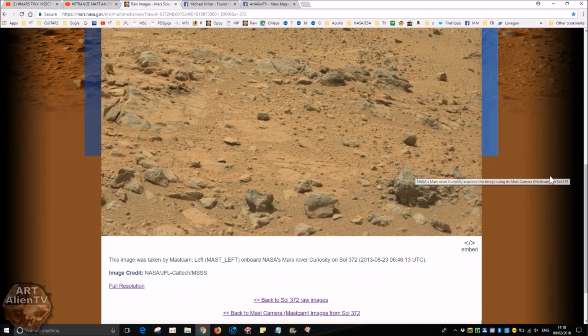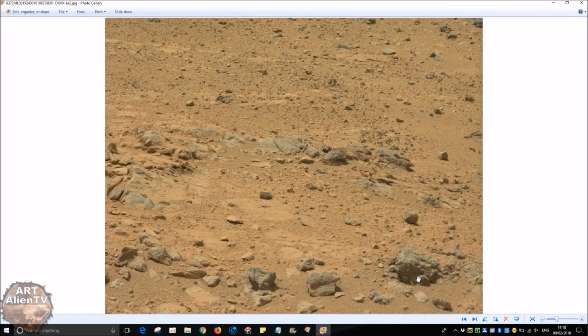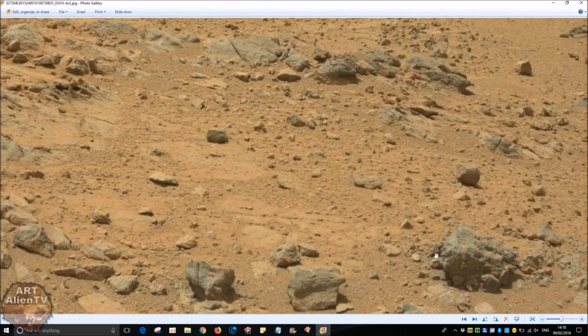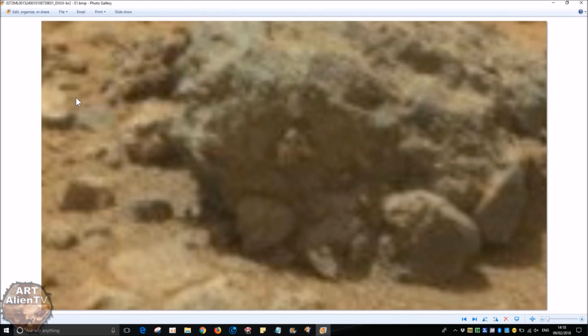It's just in this bottom right corner. Here's the folder. I've already done some clips. Here's the raw image first. Let's have a look at that. It looks fine until you zoom in, as with all these images. And here's that rock there, and you can see it just here. It looks like a sort of crab or similar shaped fossil on the edge of this rock here. Okay, on the side of the rock, I should say. So here's a close-up clip.